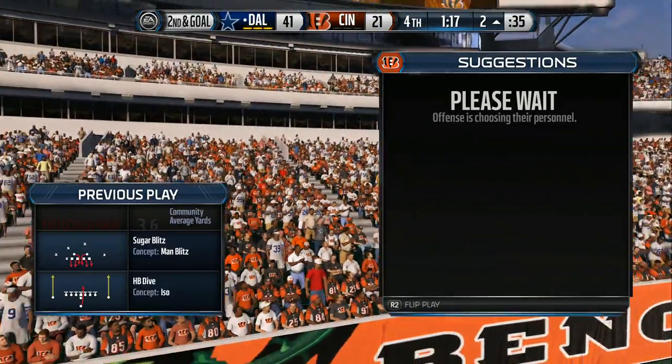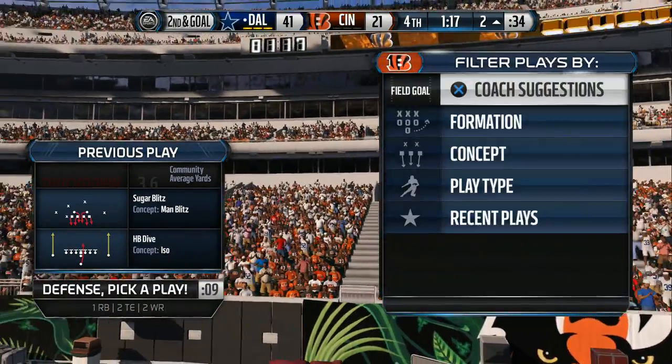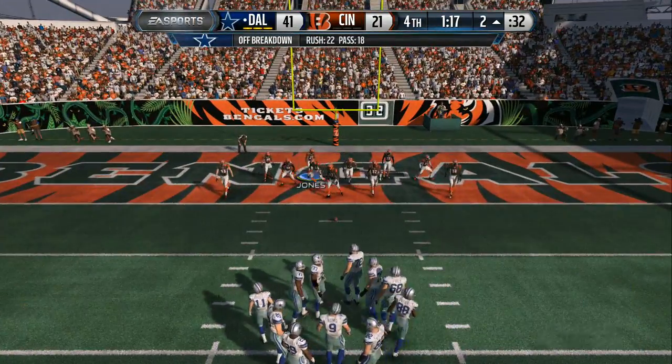Well, that touchdown just put the icing on the cake, Jim, whatever you want to say, because now the lead's too big, not enough time for the other team to come back. Great job by the offense.